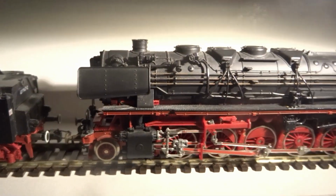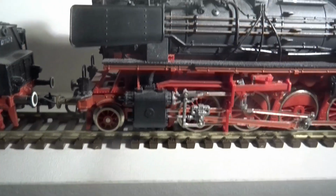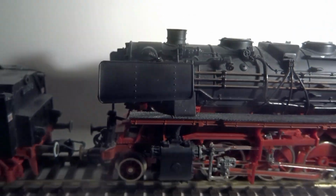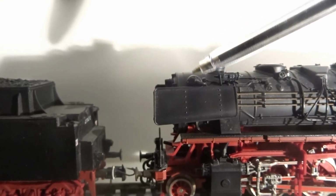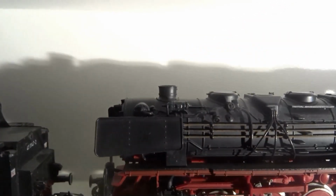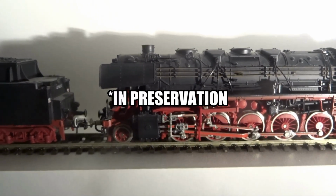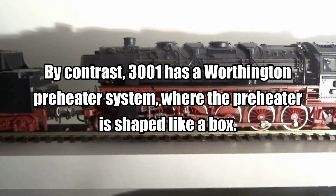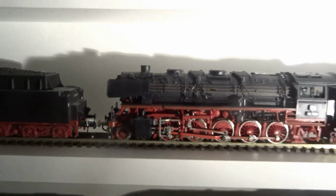You can sort of see what I mean here on this Baureihe 44 locomotive. You see that round thing here? That's the actual preheater. Okay, yeah, that's still a pretty good amount of lighting. Let me just actually get a pen. So for the newbies out here, this round drum that I'm tapping here with the pen, that's the preheater. So yeah, the 2933 is the only North American steam locomotive to have an Elesco preheater, or just any preheater that's shaped like a drum, mounted like this.